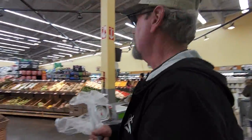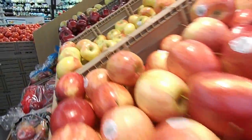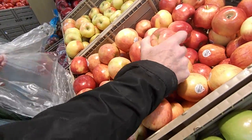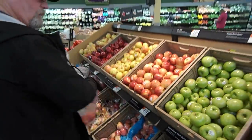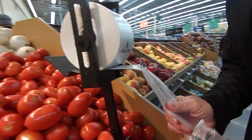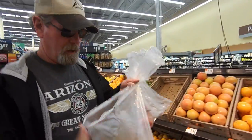Zucchinis actually eat like apples. They're really good. They're actually kind of sweet. You don't even have to cook them. I like them. Okay. Let's go for these. Okay. Let's go and make lunch. Talk to you later.